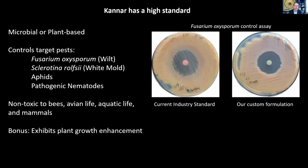But here we have a high standard of making sure that our broad spectrum biopesticides are indeed microbial or plant-based. And we wish to control a number of pests that are devastating to crops. And we have the standard that we only proceed with a broad spectrum biopesticide with known lack of toxicity to bees, avian life, aquatic life, and mammals. And then, of course, it's a bonus if your broad spectrum biopesticide also exhibits biostimulant properties.